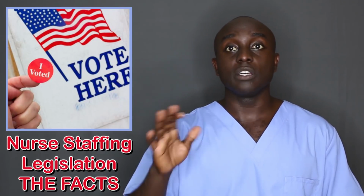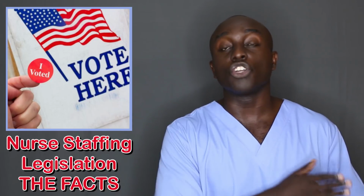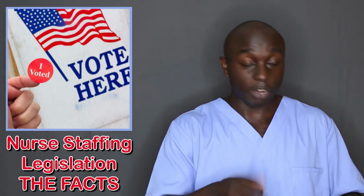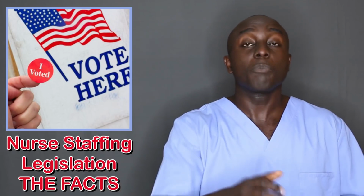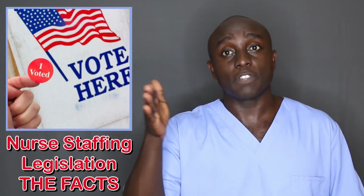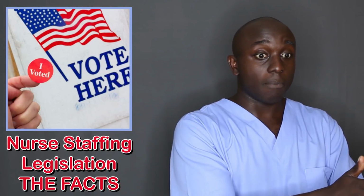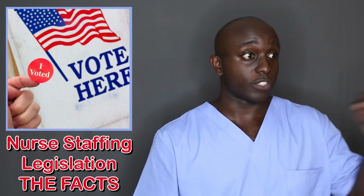And then moving on to maternal and child care, and the way they break it down is just during the process of labor and delivery, right? So during active labor, the maximum limit is 1. During the birthing process, you need 2 nurses in the room, 1 nurse to take care of the mom and the other nurse to take care of the baby. And that is up to 2 hours after the baby is born, right? So for the first 2 hours of the baby's life, 1 nurse for the mom, 1 nurse for the baby.